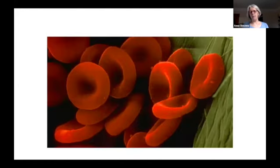We go in depth with the blood. What is in the blood? These are little red blood cells that are lying against the epithelial, the inside of an artery. We look at red blood cells, white blood cells, the content of the blood, where is it made from, what else is in the blood, platelets, etc. So we go in depth with that.